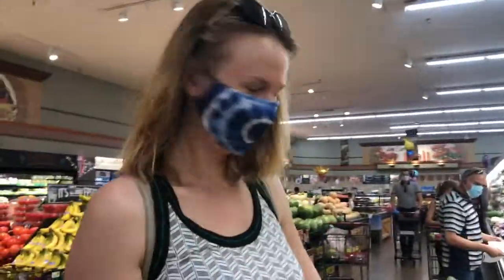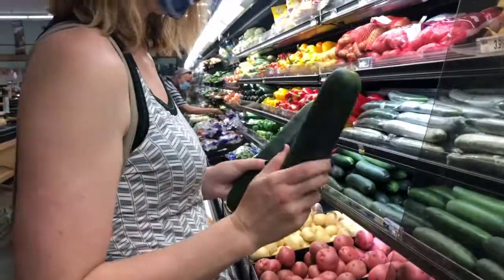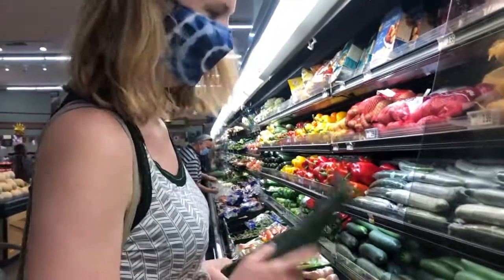So we want to get your diet to at least 75% vegetables on your plate. Definitely want to pack in some cucumbers for extra hydration. Those are really great for snacks.